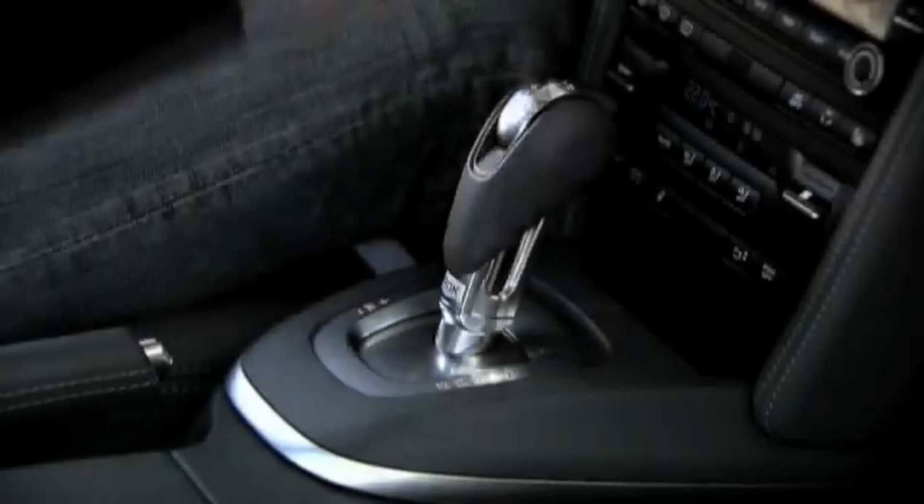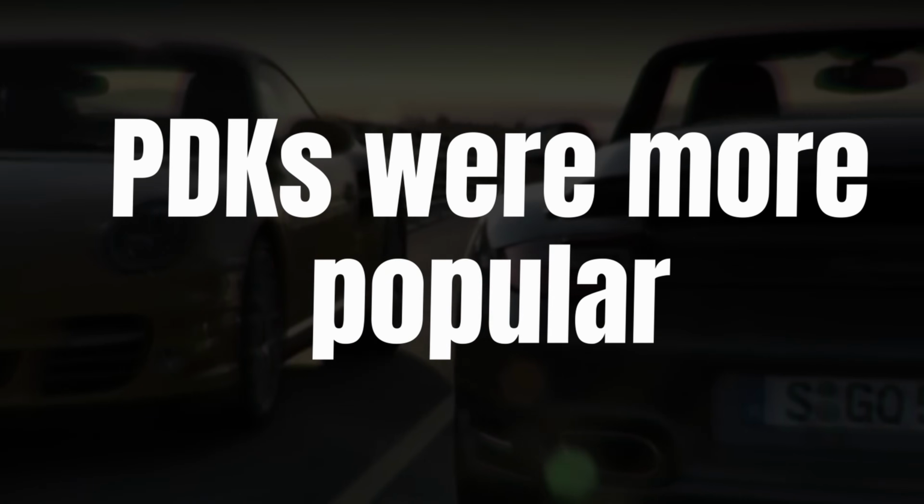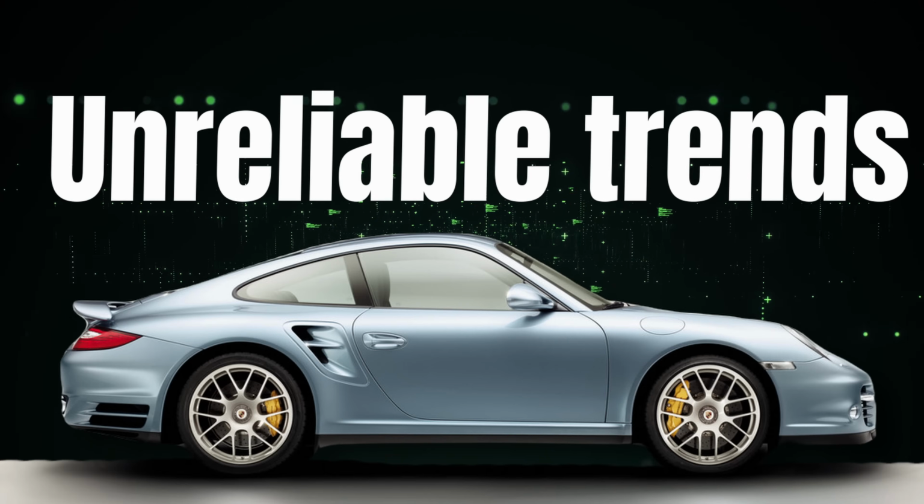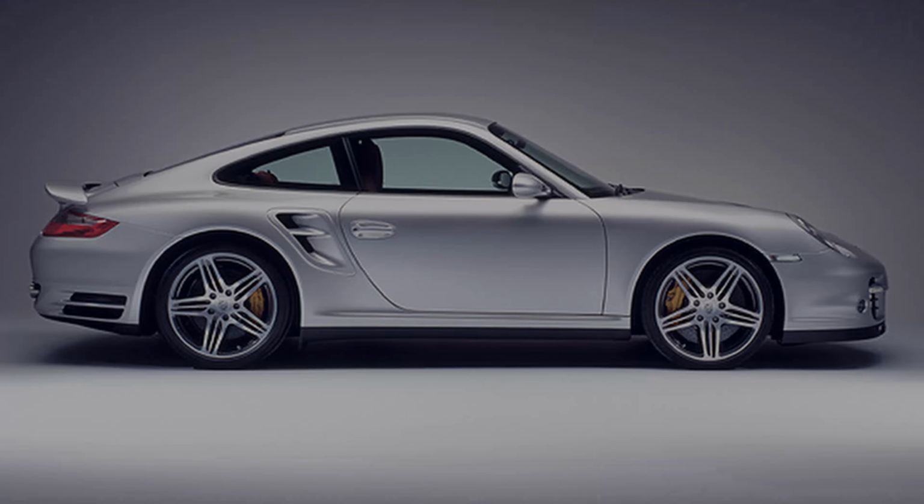And that leaves us with the manual base models. A rare car indeed, especially when it comes to the .2s. Supply tends to hover around 5 cars and this makes the price trends very unreliable. We're therefore only going to cover the .1s.